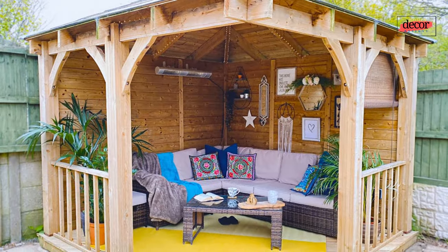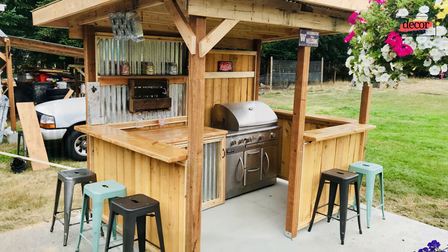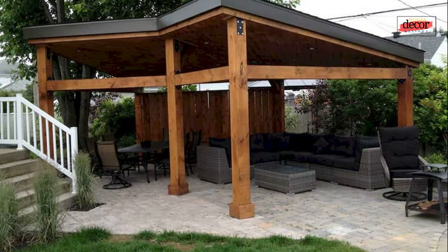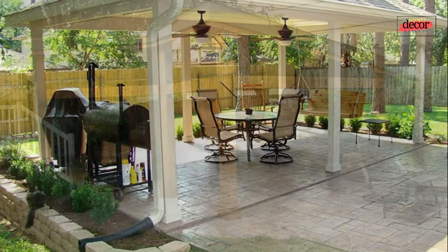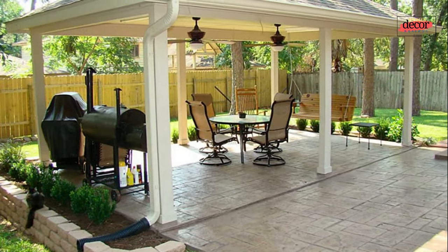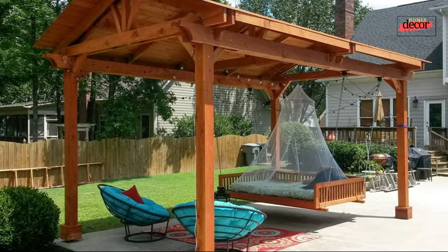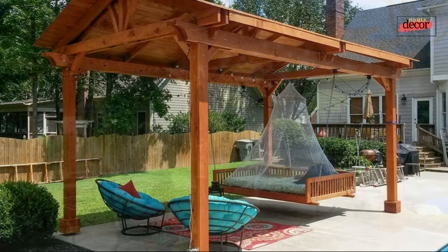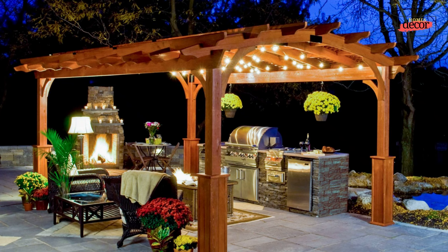How to decorate a small backyard gazebo? When decorating a small space, it's crucial to prioritize both functionality and aesthetics. First, choose furniture carefully. Opt for compact, multifunctional pieces like bistro sets, ottomans with storage, or hanging chairs. Second, embrace vertical space. Utilize vertical gardens, hanging planters, or wall-mounted decor to maximize space without creating clutter.